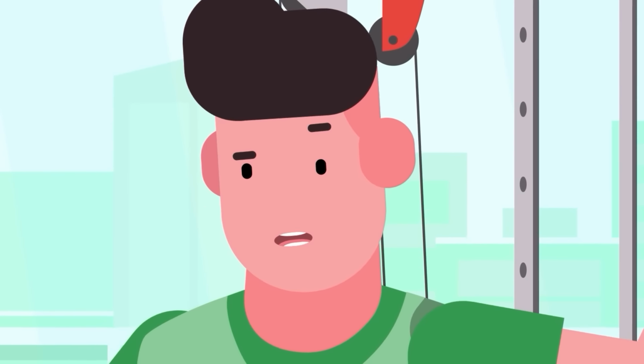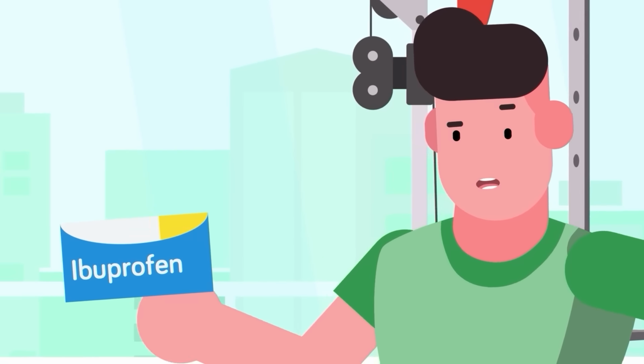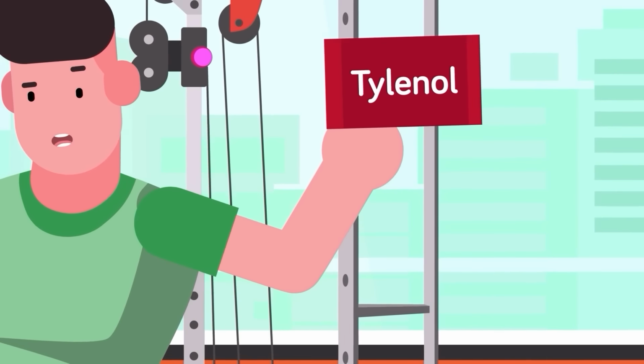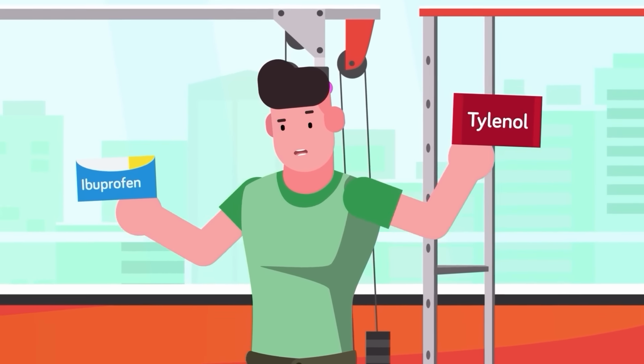With that said, keep these mechanisms in the back of your head as we're now going to go through some research on what happens when a person takes painkillers with their workouts. Then after, we're going to build a bridge between the mechanisms of painkillers and the results to build a full picture of why they do or don't help you.